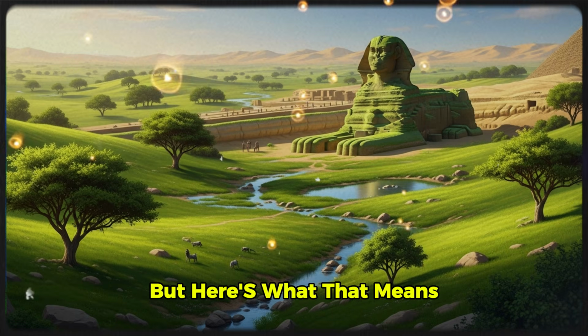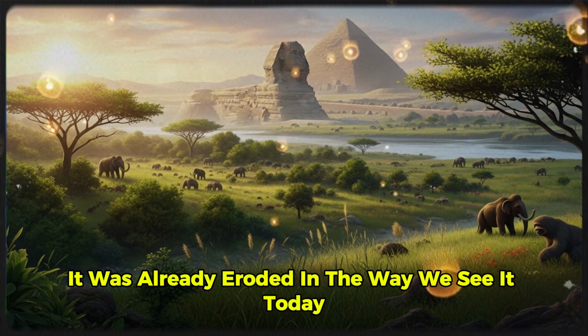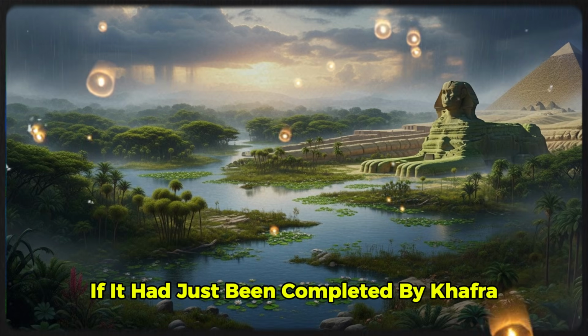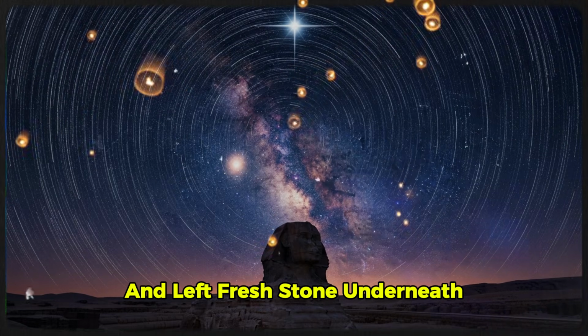But here's what that means. It means that at the time the temple was built, the Sphinx was already ancient. It was already weathered. It was already eroded in the way we see it today. Because if the Sphinx had been carved freshly, if it had just been completed by Khafra, the quarrying process that cut those temple blocks would have removed the weathered exterior and left fresh stone underneath.